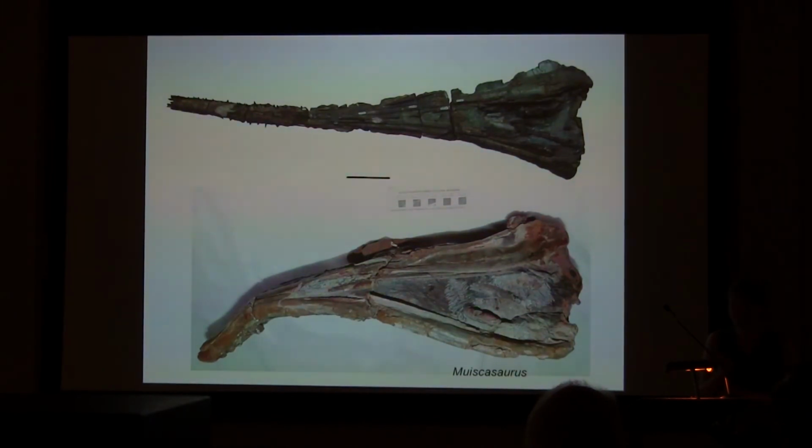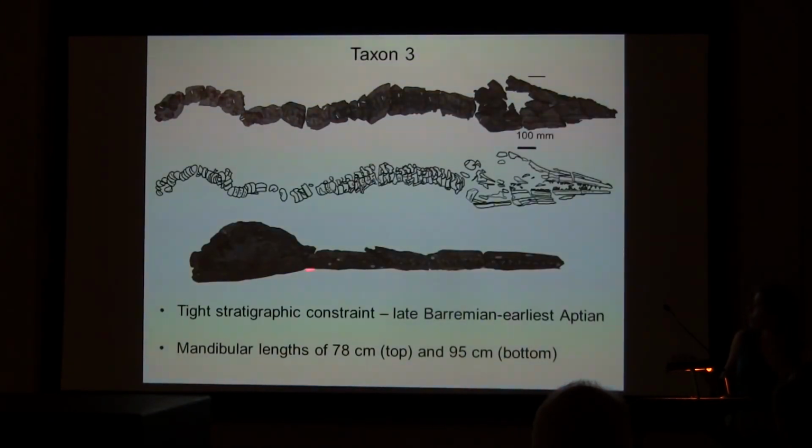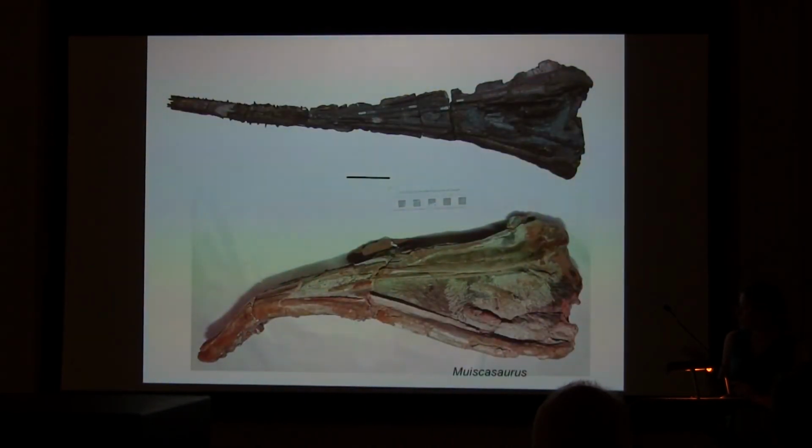So how is this taxon different from the other two? Firstly, in terms of mandibular morphology, the rostrum is very long and very, very slender, and the orbit is also quite large. Looking at the rostrum in ventral view, we see that the symphysis is very flat and is made up of both angular and splenial in equal contributions. Looking at something more typical, in this case Muiscasaurus, we can see that the angular in the area of the symphysis is only a very thin splint, and the skull is more laterally compressed.